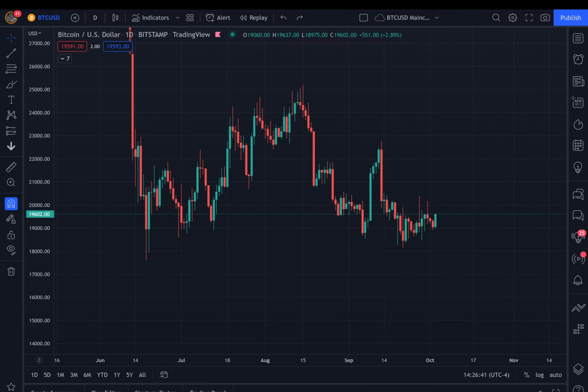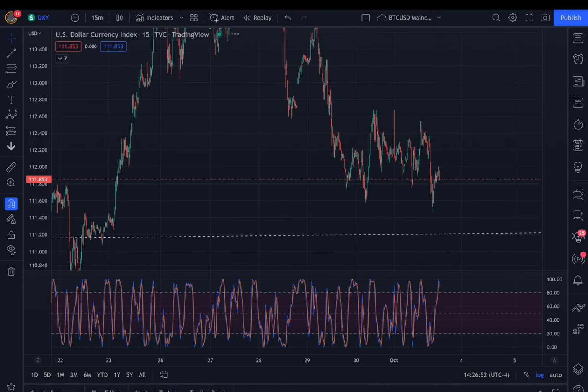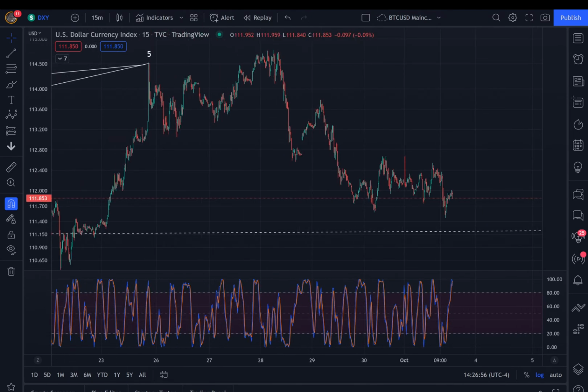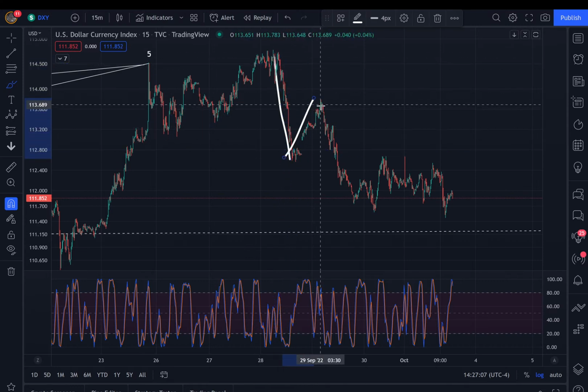Okay, now going on to the DXY, our market mover. This is why we're really close. Okay, look at this. So on the 15-minute time frame, really small time frame, but very important to look at what's been going on here, right? So a breakdown, what would this be?